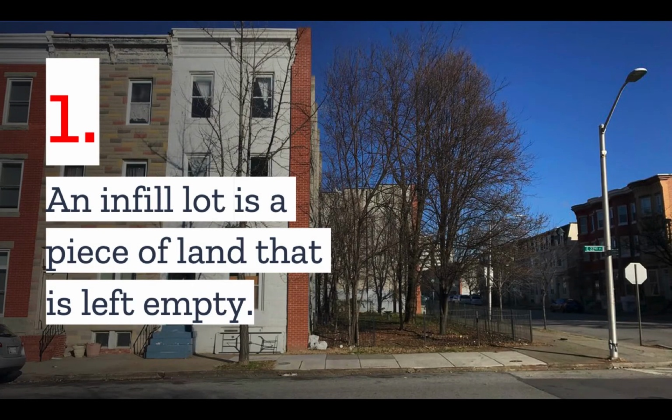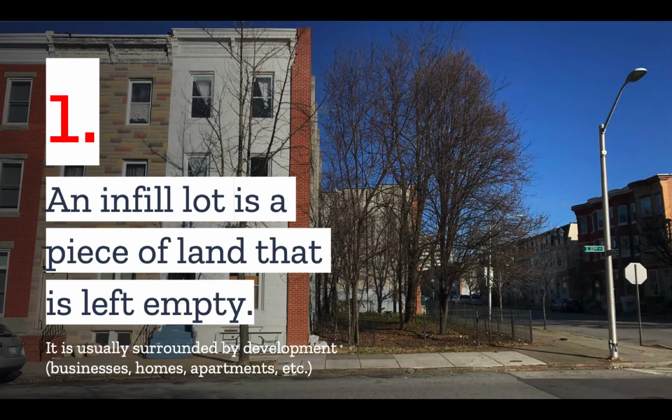Number 1. An infill lot is a piece of land that is left empty. These kinds of lots usually occur in an urban context because their defining characteristic is that they are surrounded by development. They are essentially the missing teeth in urban fabric. Having said this, infill lots can also be found in suburban contexts as well.